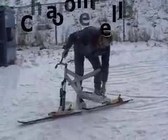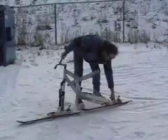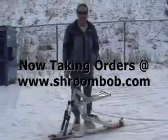The frame is made of high-grade aluminum alloy with mounts provided for any short ski with standard ski bindings. The Shroombob Chanterellyn, advanced adaptive technology for the next century.